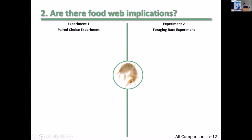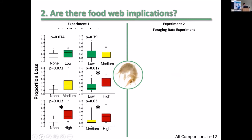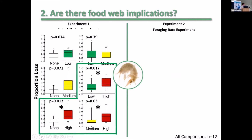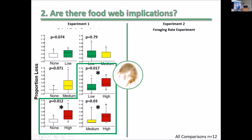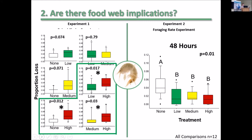For amphipods, we did the same sort of experiments. Again, in this case, they preferred high, heavily exposed plant tissues. We did the second experiment. We didn't see statistical significance. Some people might try to argue that's marginally significant, but we noticed that, hey, this is like 2%. All right, and this is not much over 24 hours. So we ran the trial again for 48 hours. Sure enough, there's that same compensatory response where they have to consume more of the unexposed plant tissue to reach those same nutritional requirements.